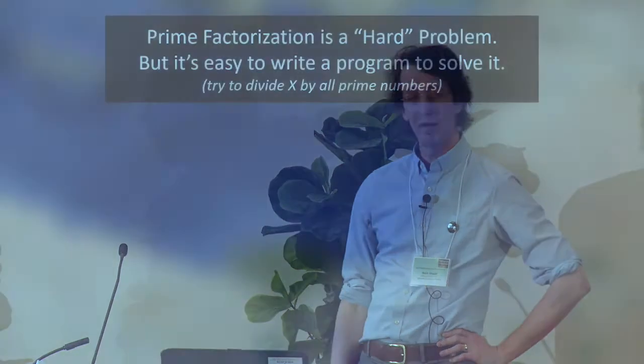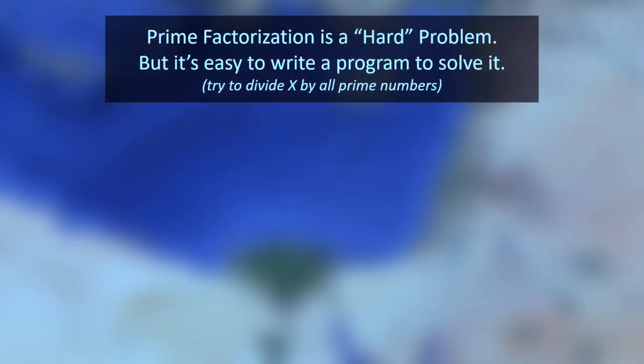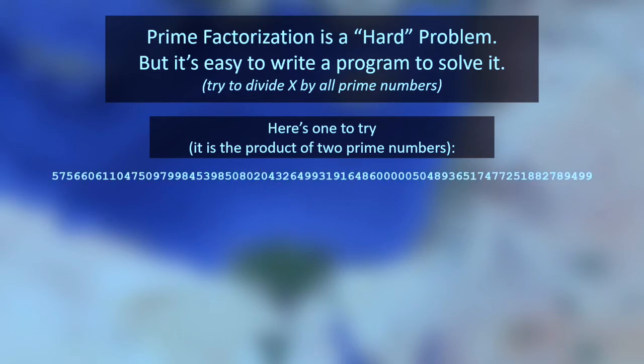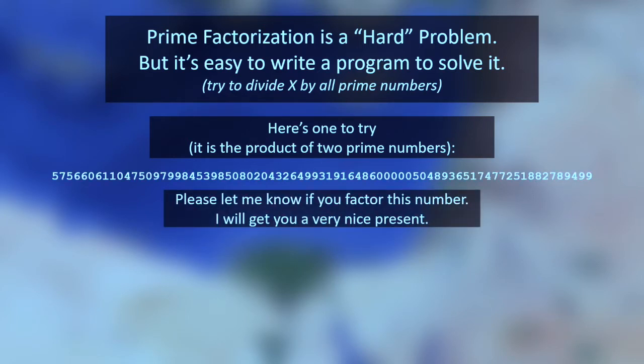So for example, if you're just trying to figure out, hey, what are the factors of 510? I just write a big old loop, and I could just keep dividing by all the prime numbers until I get them all out. And here's one to try, and I made it for you just this morning. I promise this is a product of 2 prime numbers. And you can take a picture of that if you want, or remember it, because I'll give you a nice present if you can figure out what those 2 numbers are. And actually, this problem is so hard, it will be remarkable if you're able to do this.